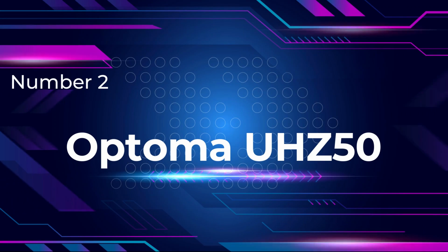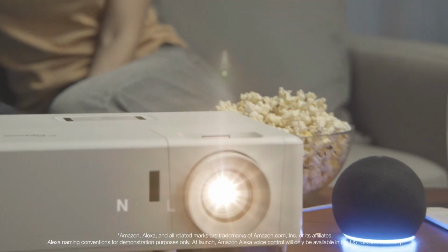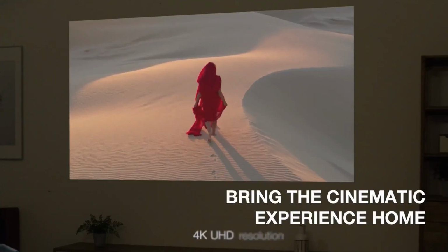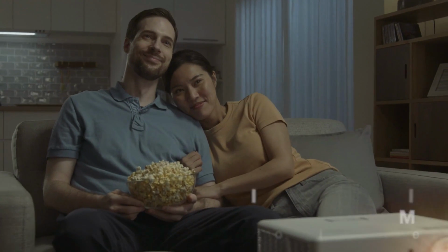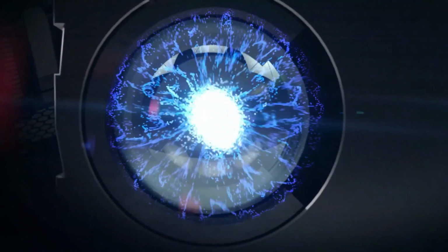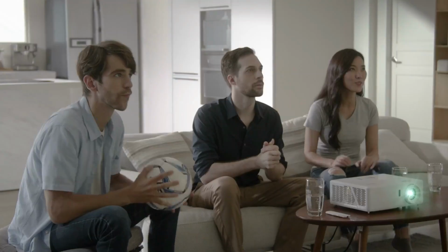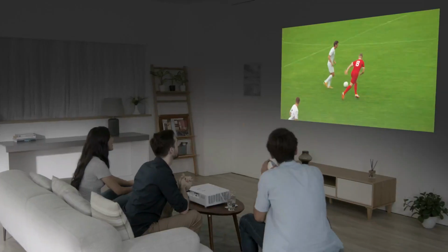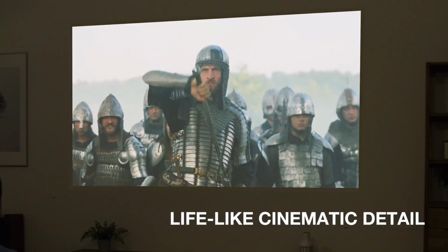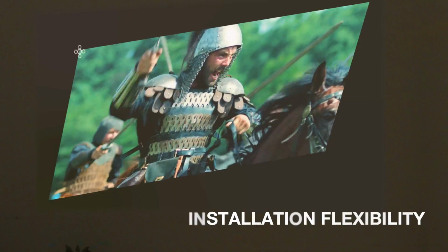Number 2. Optoma UHZ50. It is a 4K projector that utilizes laser technology to deliver sharp and vivid images with a resolution of 3840 by 2160 pixels. It boasts a high brightness of 3000 lumens, which makes it suitable for use in well-lit rooms or for projecting onto larger screens. It has a high contrast ratio, which enables it to display deep blacks and bright whites with excellent detail and accuracy. This projector is very beneficial for watching movies and TV shows that provide more detail in the shadows and highlights of the image.